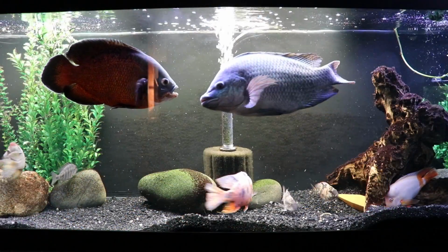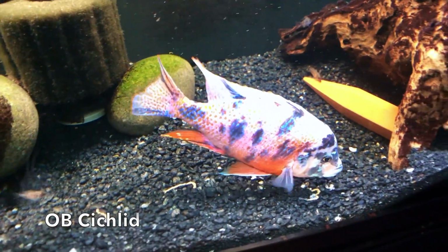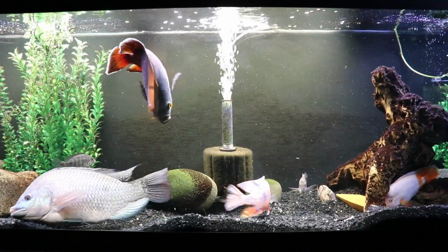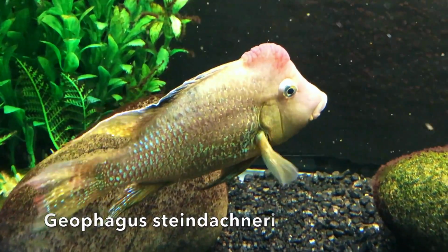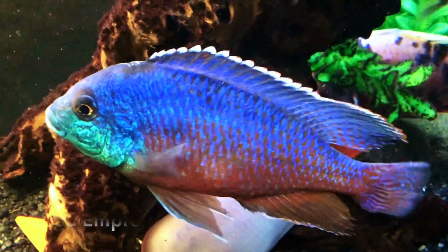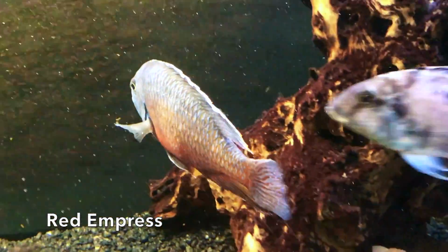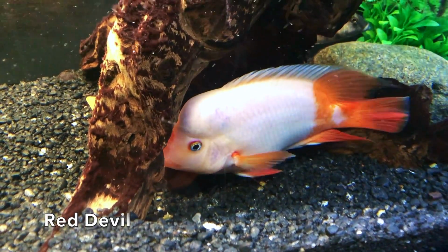So this is our bottom 125 gallon. It's a strange mix of fish, I will admit that. What do we have going on in here? So we've got the Oscar, we've got the very large Nile tilapia, Oreochromis niloticus. We have some OB cichlids, some red Empress. We have a red devil in here, a Geophagus steindachneri male. So yeah, again, it's an odd mix of fish, but for the most part they get along really well. We don't see a lot of bullying, we don't see any fin nipping going on, nobody's hiding up in a corner.